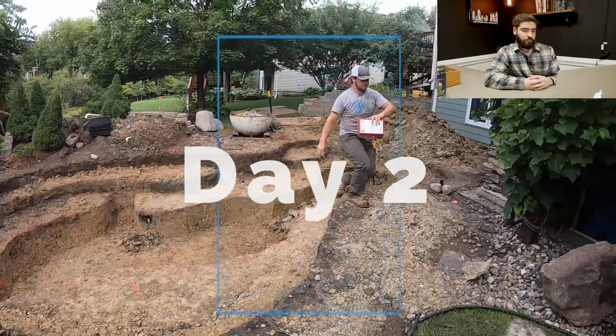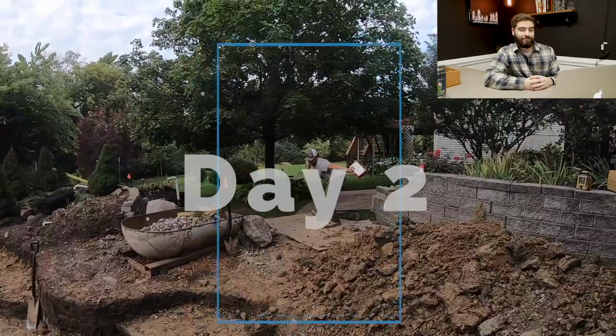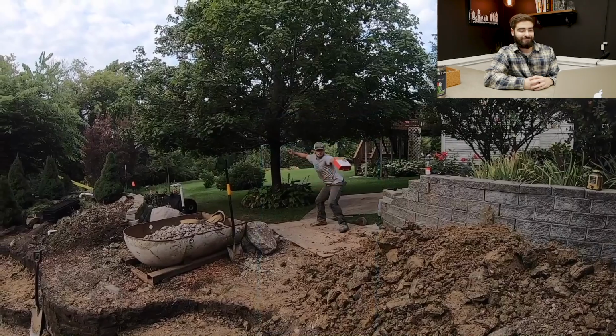Let's keep watching. We gotta clean it up a little, and then we still have that third shelf where we'll go down even deeper. Nice shot. Good moves.